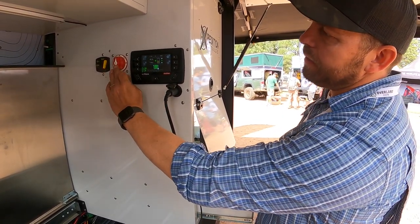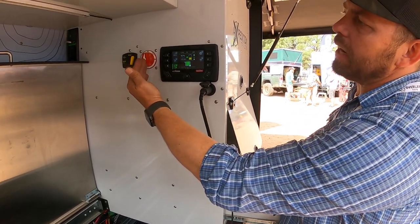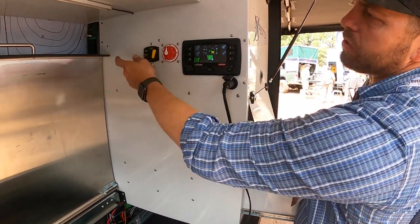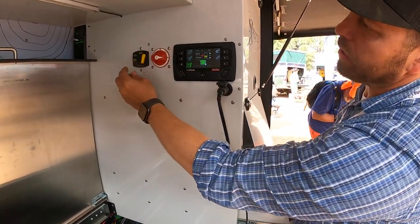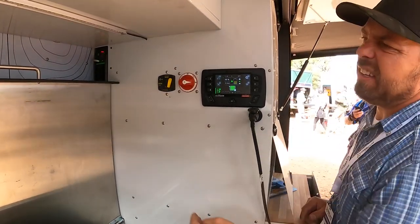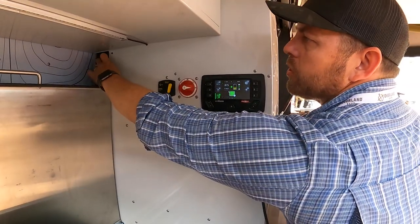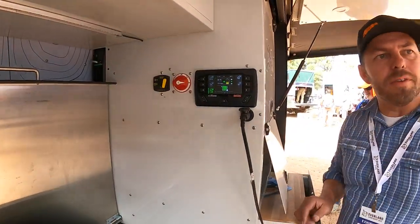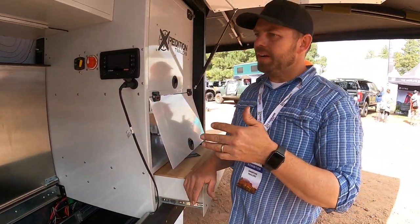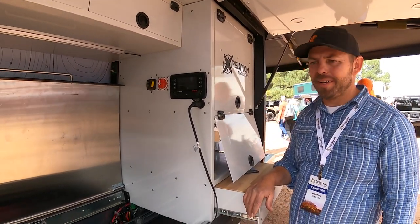These switches, you may ask, look like a big disconnect. This battery disconnect and this breaker are actually for the inverter. When you want to use the inverter, you can turn that on, make sure that's on, and then just press that button right back there, and you have 110 power. You can also control that from inside the cabin with the remote. It's a 2000 watt inverter, so you can power really anything you want. 2000 watts is pretty good.